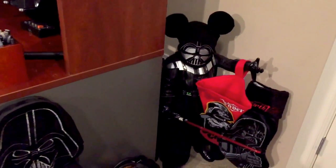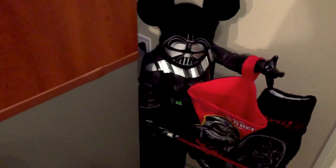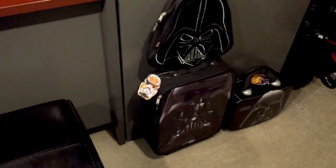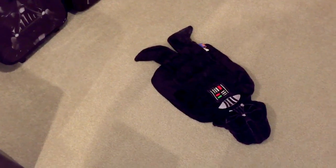Hey, it's a gigantic Darth Vader with this Mickey Mouse Vader hat that can be removed. It's just that I have it there because it's fun. Lightsaber on that one, some Darth Vader cases and carrying kits and what have you. This is the Vader that the dogs get to chew on, just about the only Vader I want them to chew on, and usually the only one they do chew on.